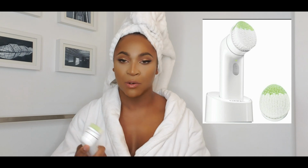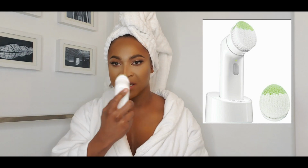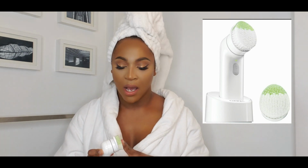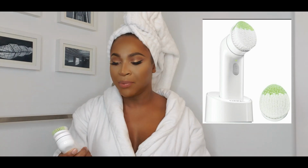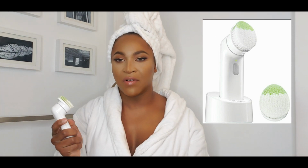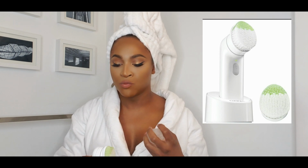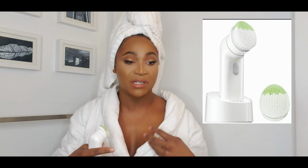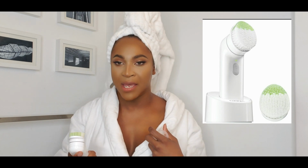And it doesn't spin around. I use this in the morning time to really get in there and make sure all the makeup is out of my skin. I use it at night also. It vibrates. You guys probably can't really hear that, but it just kind of vibrates. That helps to increase the circulation in your skin. It really helps to increase the blood flow while you're using it. It cuts off in about a minute.